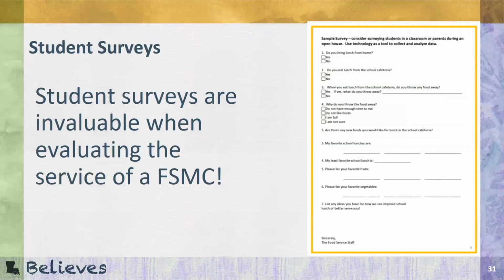You can also ask SFAs to review a summary of the student surveys that they have conducted. Make sure there's no information about particular students in the summary, but we know every student wants steak and shrimp on the menu, but you can get an overall sense of how satisfied the students are with the food that they're being served by reviewing the surveys.